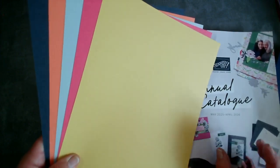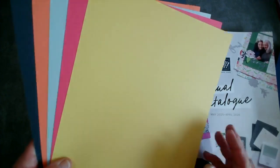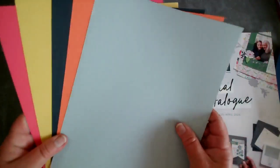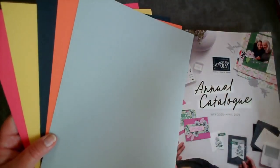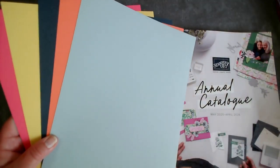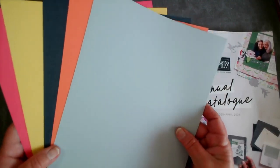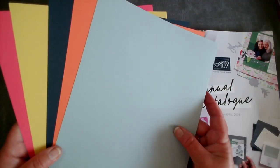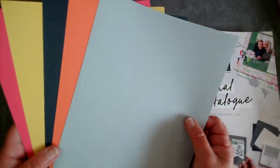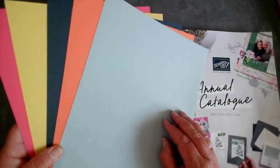But the ink pads normally come as a bundle of 5 together at a discounted price. Stampin' Up have had some technical issues with the Cloud Cover ink pad, and apparently the ink is reacting to our foam ink pads. It does happen occasionally. It happened with Purple Posy, if anybody remembers that, about 4 or 5 years ago.